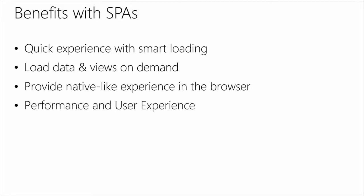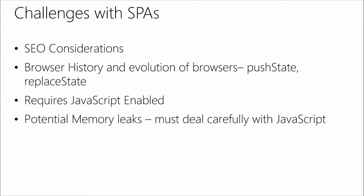Yeah. So some benefits if you're thinking about working with single-page applications are obviously some of those things. You're not throwing everything at a user, and you're basically saying, I'm going to make sure this is a quick and good experience for you. Some challenges with single-page applications.